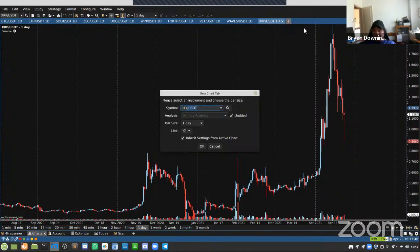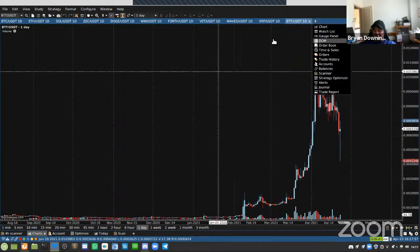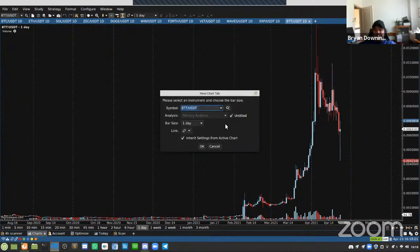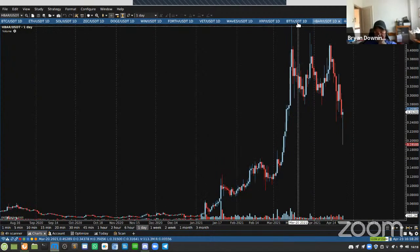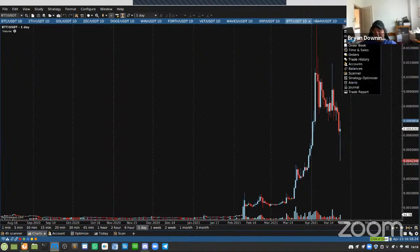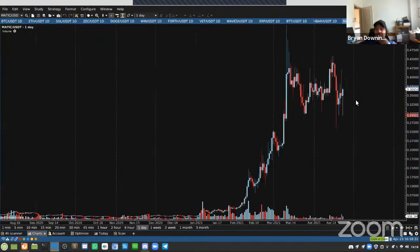So we have here BTT. Wow, my MotiveWave is syncing up here with the trades with my bot. Bizarre. BTT, XRP, HBAR. Okay, so HBAR is doing okay, and BTT. And one last one we'll look at is Matic. Okay, so these are the ones I would look at to potentially see if these are worthwhile trading.